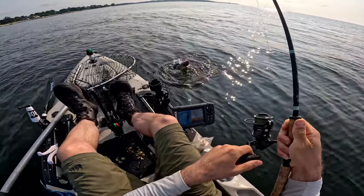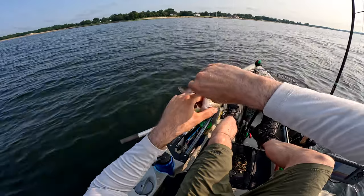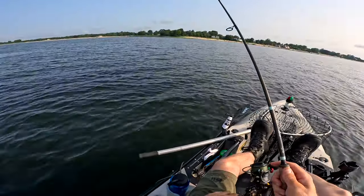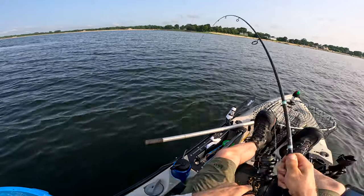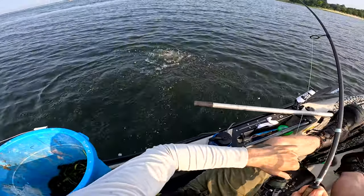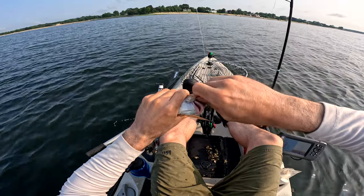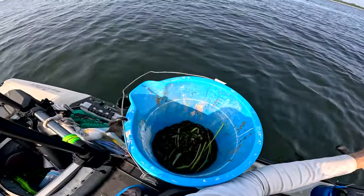Fun to catch. I think this is a porgy. Yeah, it's a porgy. But we're doing pretty well as far as the species go today. We got the tog, we got the porgy, we got the sea bass. It's pretty good. That feels good. Nice porgy. Probably keep him. That's a nice one. Should probably keep this, but yeah, let's keep it. Why not?